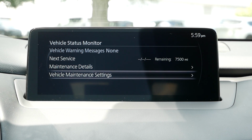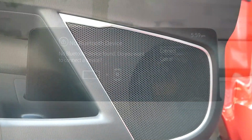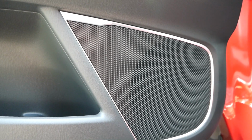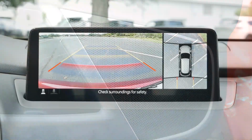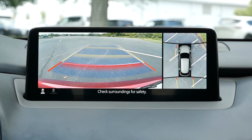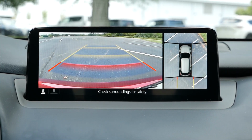Of course, you will have Apple CarPlay and Android Auto compatibility to go along with onboard navigation. And coming standard for the Grand Touring and Signature is a 12-speaker Bose CenterPoint 2 surround sound system to amplify the audio of your favorite music. Adding to the safety aspect for the CX-9, you'll have a top view, side view, and front and rear cameras to provide improved vision when you're parking on city streets or in tight spots.